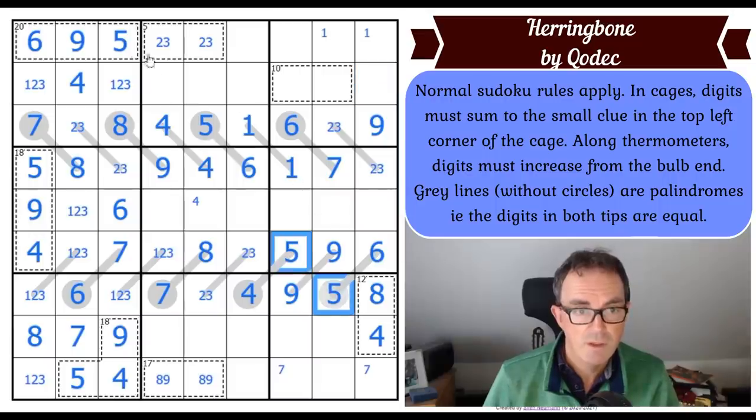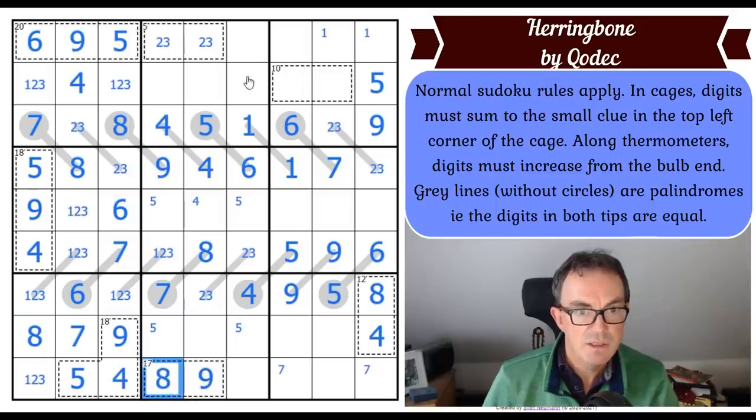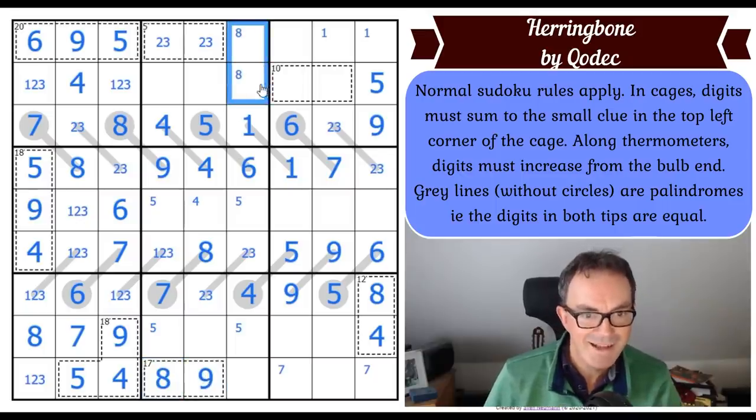5, 5, 5. Looking into box 3, that's got to be a 5. How many 5s have we done? Several is the answer. 5 has got to be in one of two places in box 5, and I think also one of two places in box 8. This 9 is fixing my 9, 8 here. 9 and 8 go into the grid. 8's got to go up there now.